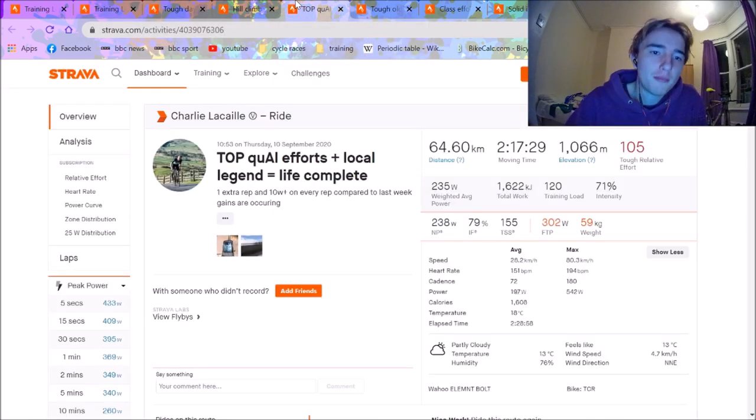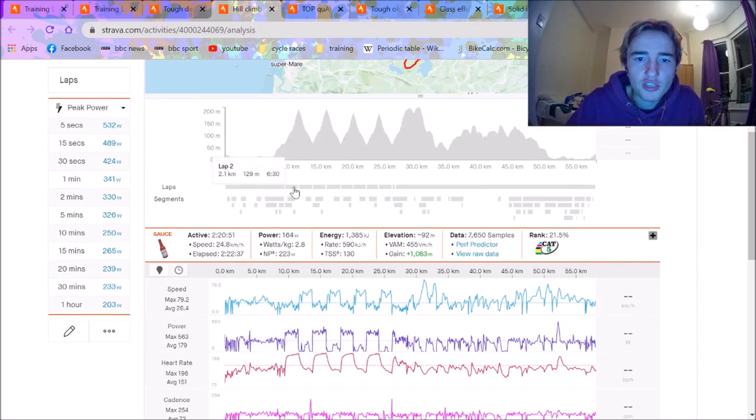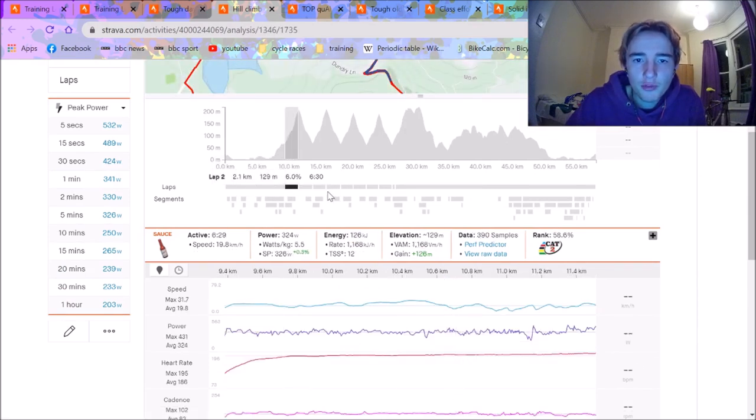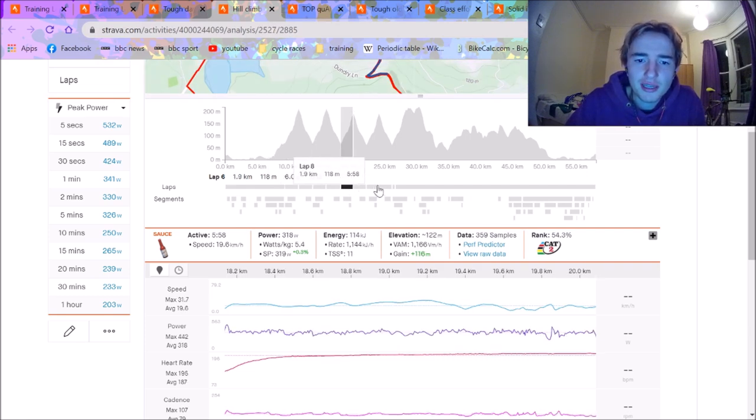Sorry, my camera's slightly hiding some of the thing. Okay, we'll go through 6 minute intervals first. So the first week of 6 minute intervals, 324. This is roughly what my thresholds are saying, like, try and do it at 317 to 320. So basically do it like that.